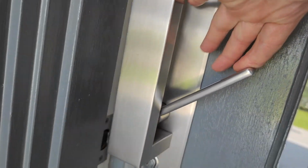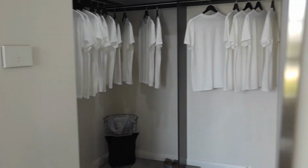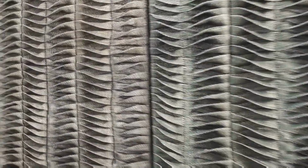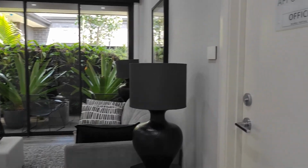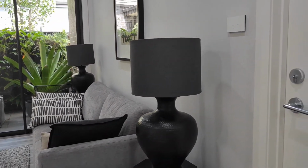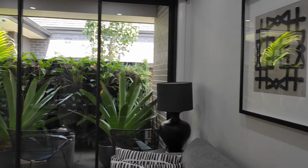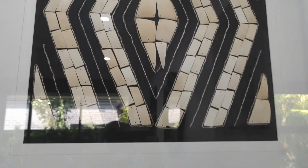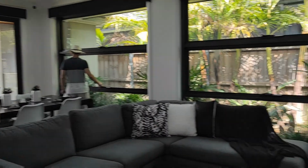They took on cameras here, the same system of opening, very interesting. There you go, first bedroom, walk-in wardrobe. Oh, I absolutely love this artwork. What's the difference? This is really nice and cute. This is not too big. Just right.